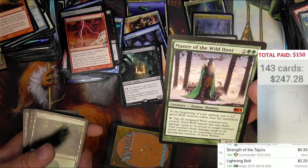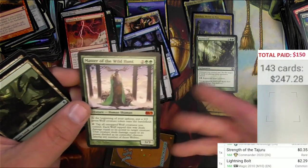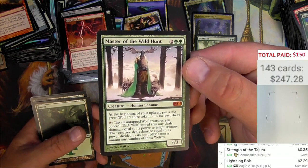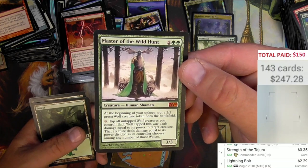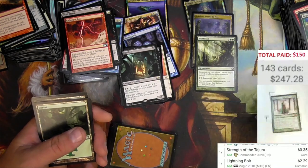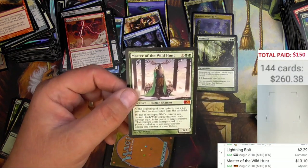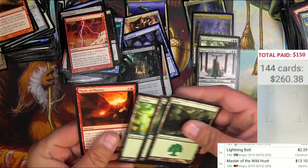Look at this. Master of the Wild Hunt. That's unexpected to see in this pile, and it's in a lot better shape than some of that stuff was, so that's great. Well, I think ever since Werewolves came back in Innistrad Midnight Hunt, this one's come up a bit. So 13 bucks. It's good. I think it might have hit 20, maybe the end of last year.